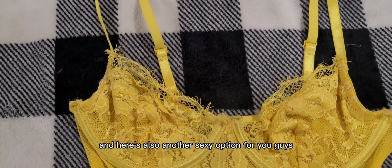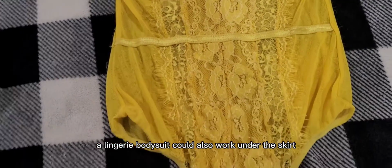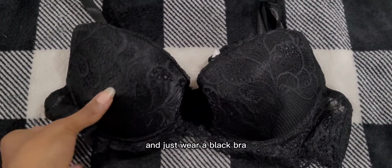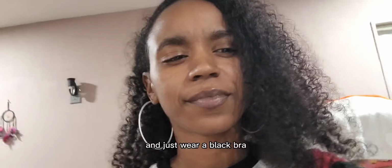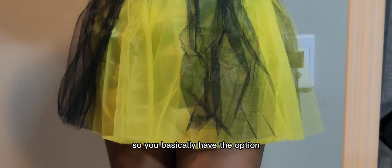And here's also another sexy option for you guys. A lingerie bodysuit could also work under the skirt. Maybe you want to be a very sexy bee and just wear a black bra. Let me show you guys what I mean. So you basically have the option to just go with your bare legs like this, or some over-knee socks to emphasize the thighs. I think this is super cute.